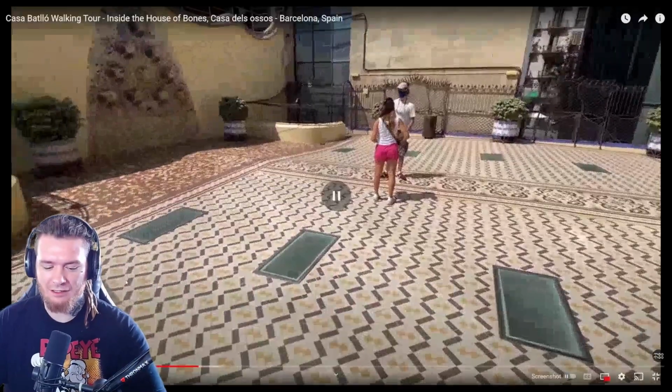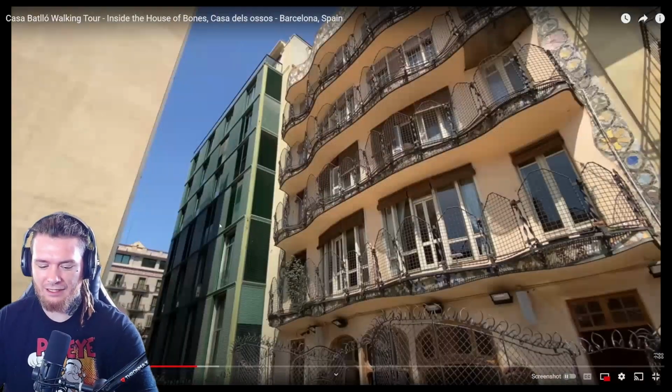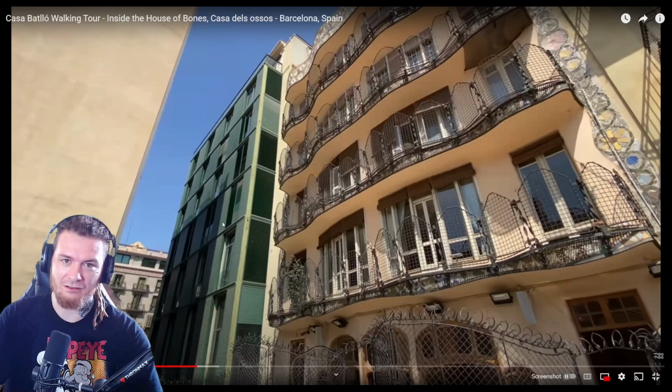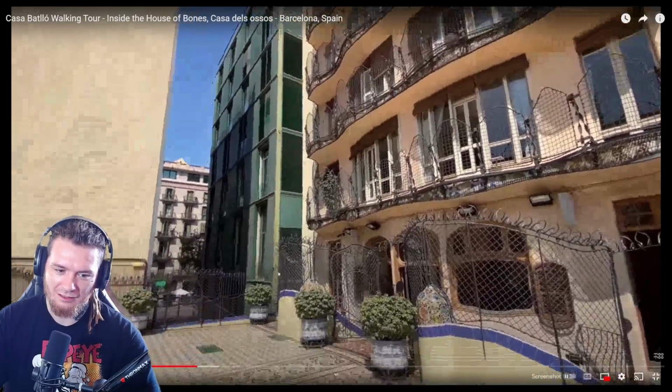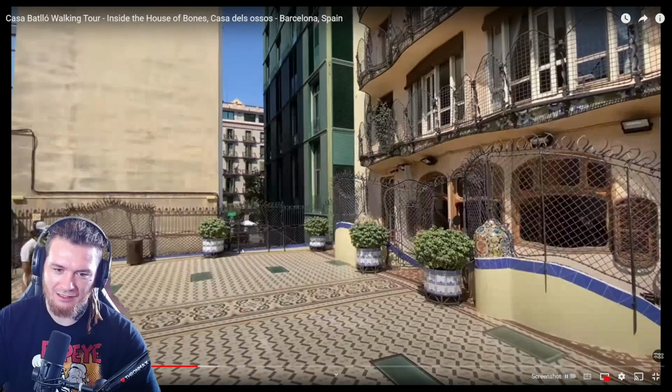Oh, I thought that was a dog for a second. Right at the bottom here, you'll see a vehicle go by through the gap, but for a split second, I thought it was a dog. Like right in there.